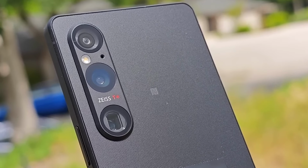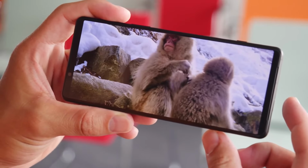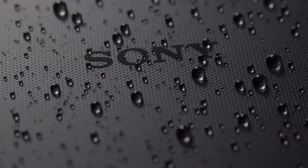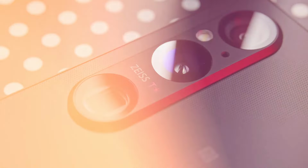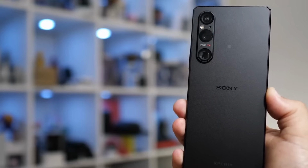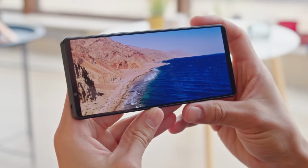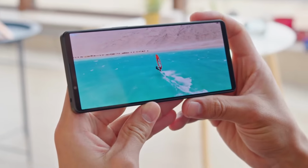But fear not, these sacrifices have their merits. The slim bezels provide an uninterrupted viewing experience, and the front-facing stereo speakers deliver immersive sound quality. One aspect where the Xperia 1.5 shows improvement is its size. Compared to its predecessor, the Xperia 5.4, this phone offers a more comfortable and usable form factor. However, landscape activities may not be as enjoyable due to the wasted screen real estate. It's a trade-off that some may find acceptable, while others may miss the wider landscape experience.